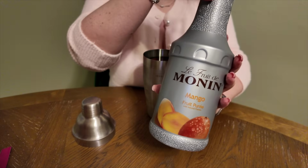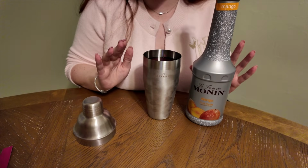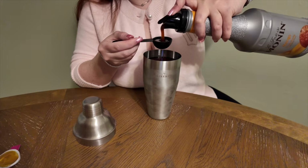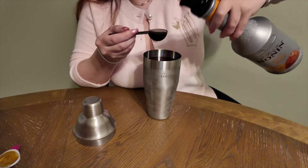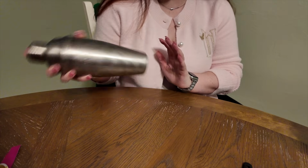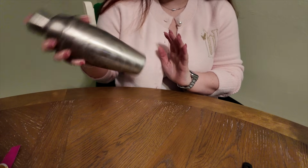This is the mango puree that this person used. So I've never tried this before. Only going to do 1 tablespoon. Oh, comes out so fast. Okay, and we're gonna put that in there. So I'm gonna start by shaking this, and then into a cup, we're gonna pour like our milk and everything.